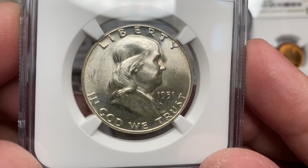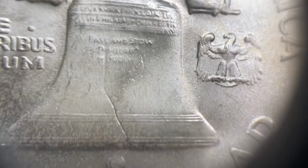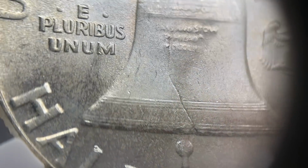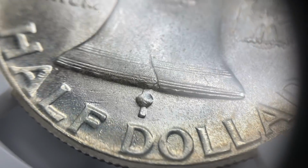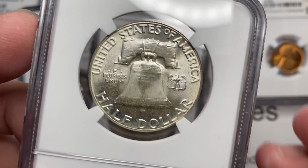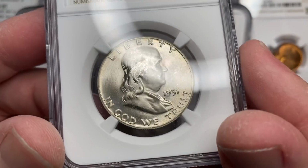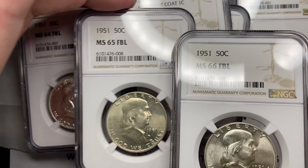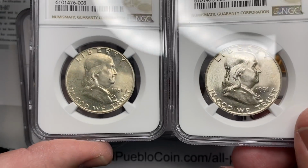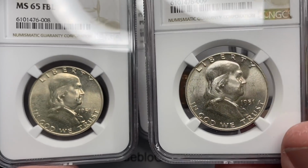Last but not least, I had a third one of these guys, and this one we'll take a quick look at also and see that we also had some strong bell lines. These all came in together. They all have a little bit of that same look to them, some of that toning, some of that surface haze, but overall halfway decent white looking coins with a little tone to them. Now this one actually came back at 66 FBL, full bell lines, and my eye preferred the 65 a little bit, but the 66, great looking coin overall.